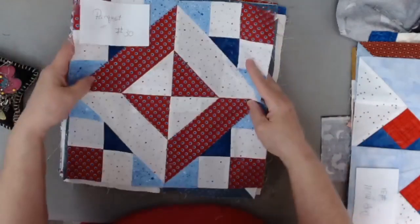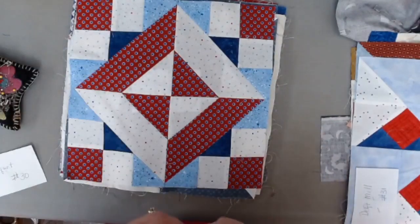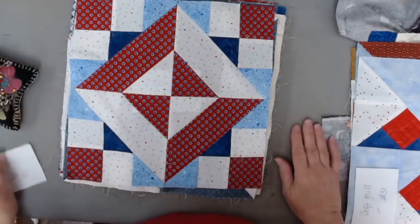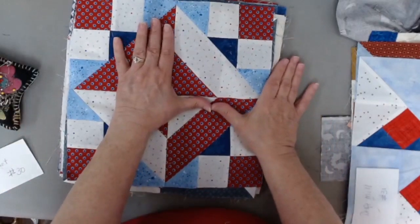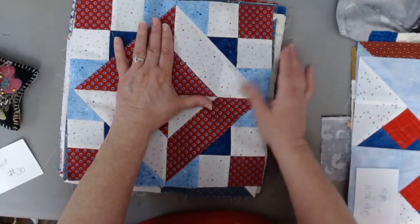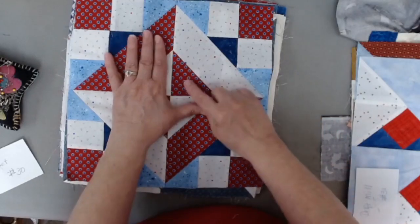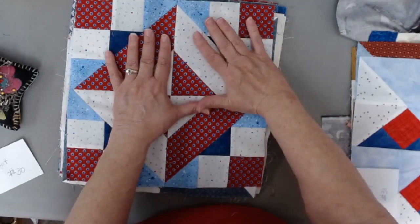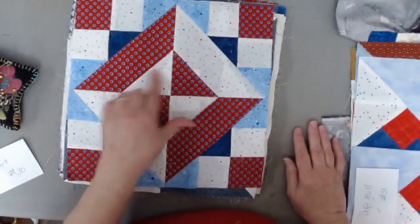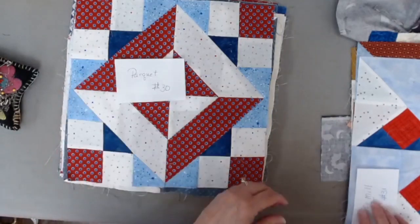So this one was called Parquet. Kind of had that look because of the way it's put together and the way the colors are arranged. But this was actually done in quarters. This unit was called Shaded 9-patch. Similar to the way the shaded 4-patch is done, except that you have more squares on the corner. Then we also used the Corner Pop tool to pop off the corner on the other side. So we created this extra little square in the center. So that was number 30, Parquet.